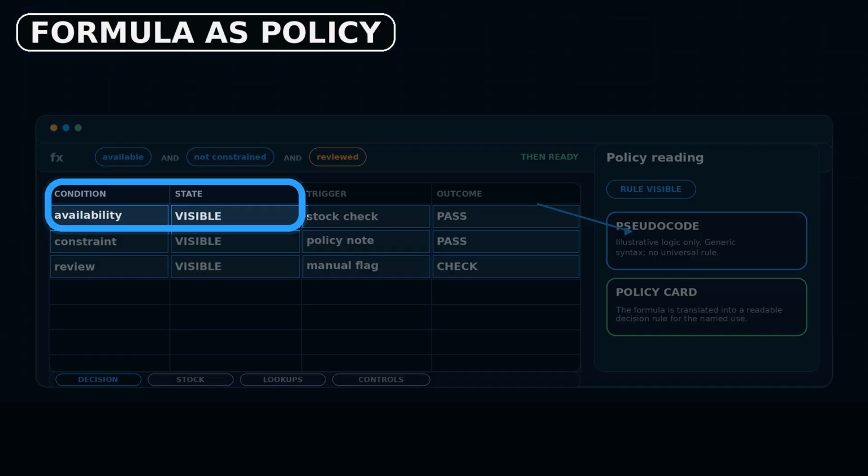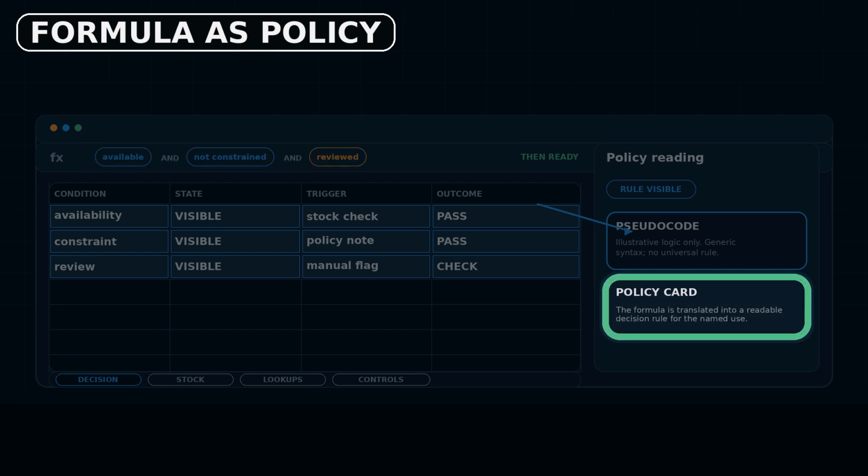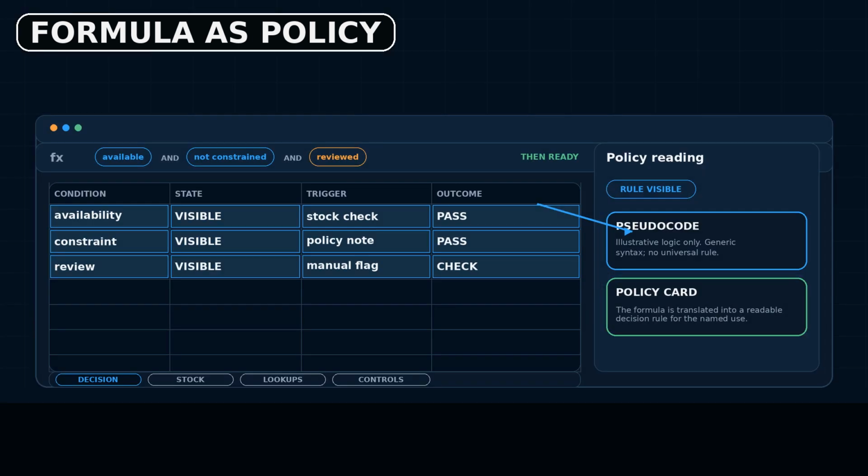Now select the readiness cell and expose its formula. It combines an availability test, a component constraint flag, and an operational review flag. The calculation is not just spreadsheet mechanics, it is a compact policy. It decides which evidence counts, which exception blocks readiness, and which state appears on the decision sheet.